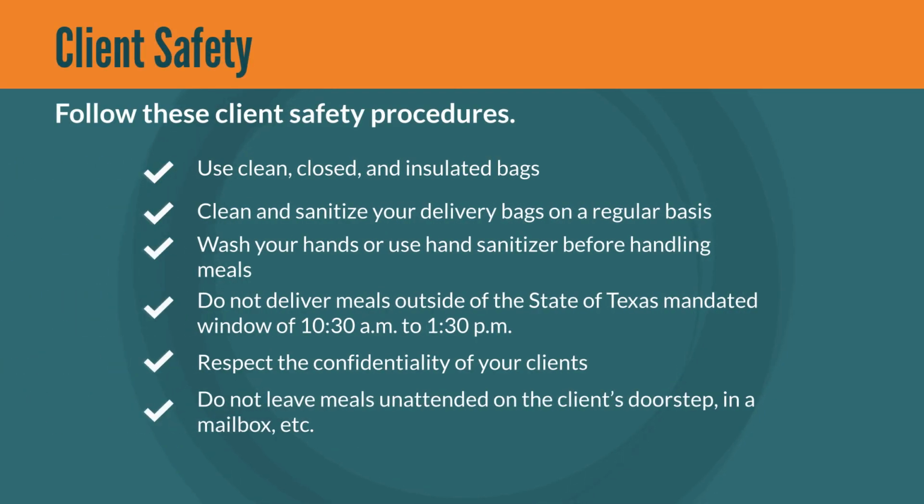Client safety. Always be sure to use clean, closed, and insulated bags. You can purchase insulated carry bags, also known as VNA blue bags, so you don't have to worry about returning coolers. Unless you have a large route, 2 bags should be sufficient. Please keep your hot meals in one bag and your cold meals in the other. Be sure to clean and sanitize your delivery bags on a regular basis. Also, wash your hands or use hand sanitizer before handling meals.